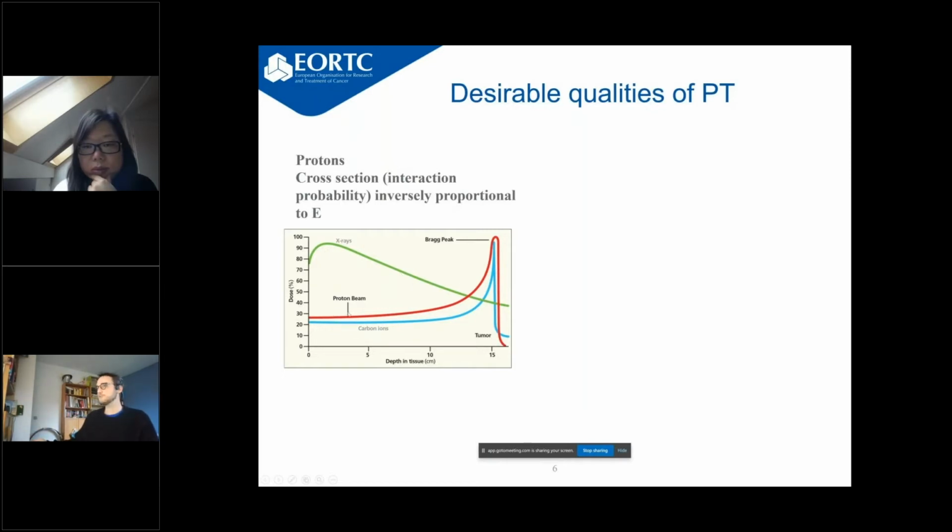When it comes to protons, instead, you can immediately see that the bulk of your energy is delivered at the end of the path. And not only that, but the protons stop abruptly somewhere in the depth of the tumor. So you can fine-tune your beam and deliver your energy more precisely where you need it. It is a consequence of the fact that the probability of interaction for protons is inversely proportional to the energy of the proton itself. So there is this little diverging curve here.